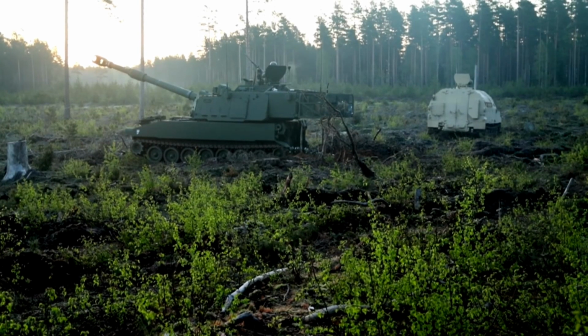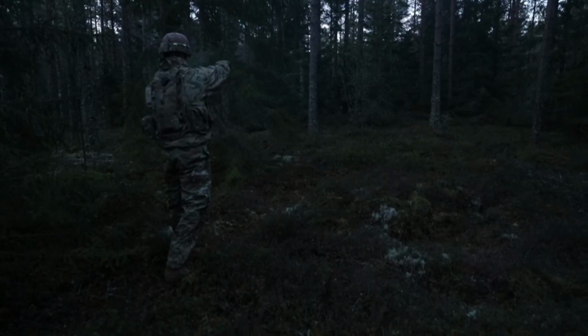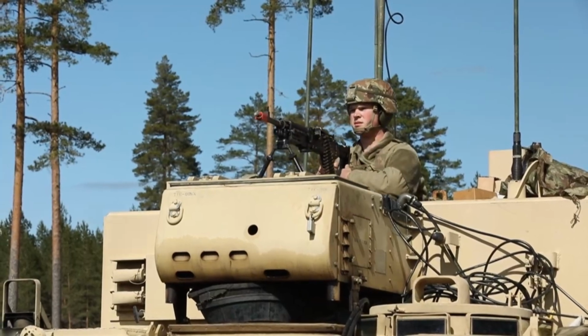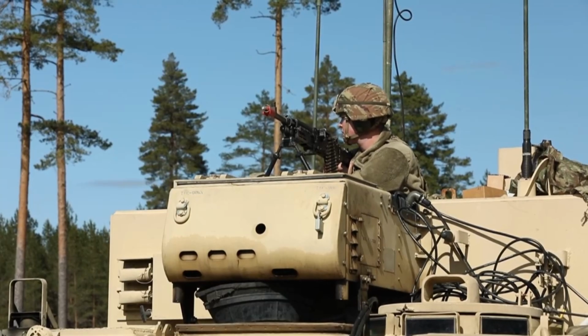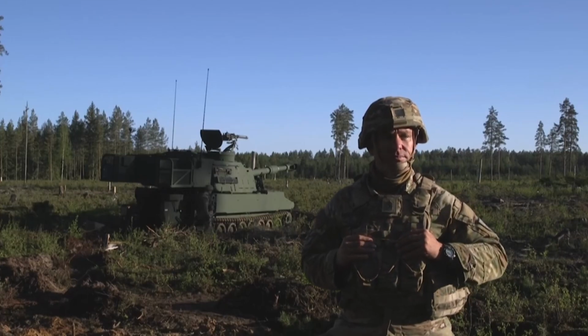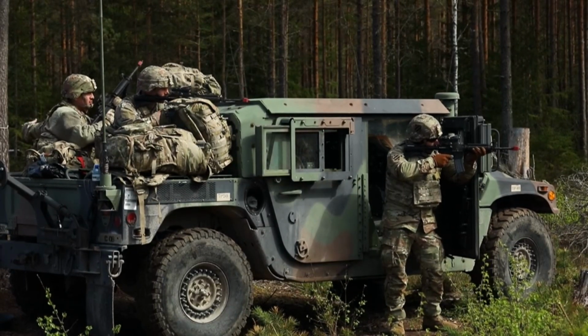So this morning we woke up and we had a small reactive contact from an enemy force to test our base defense. Our perimeter security was set up. We had our machine gun nests out. My team was able to quickly react and eliminate the enemy. Overall, it went very well. My NCOs set their positions out where they needed to.